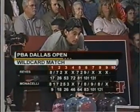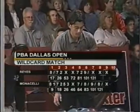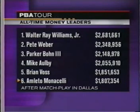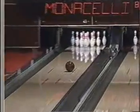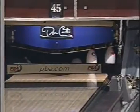Amleto, 40 years old, probably the best shape of any player out on tour. Works out with his roommate, George Branham, 6 days a week. You take a look at Amleto's career earnings, $1.8 million. Said the legs are the most important part in the bowling game. And just no ball reaction, not sure what his ball is going to do when it leaves his hand.